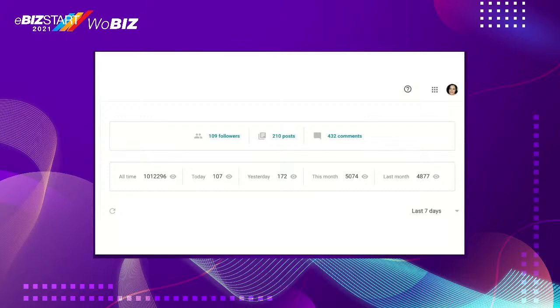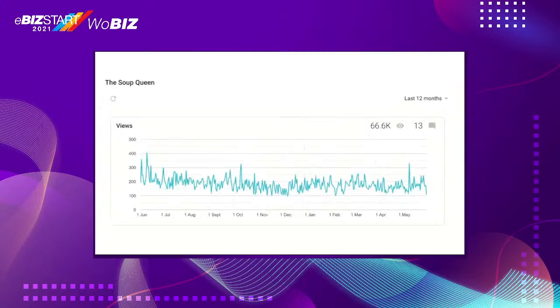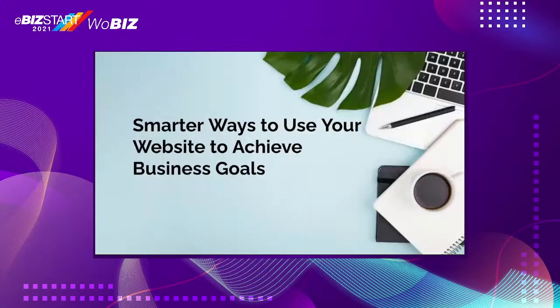So this is great because it also shows that good quality content really attracts people. And of course, I also pulled up the last 12 months. The last 12 months, about 66.6K. So these are some of the stats. I just wanted to prove to you that if you have good quality content, people will naturally come and find your content, or Google will actually help you get your content seen out there.